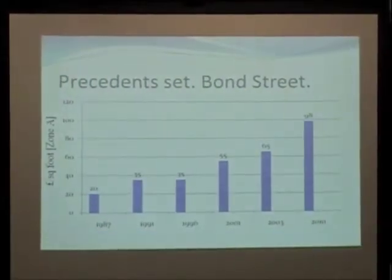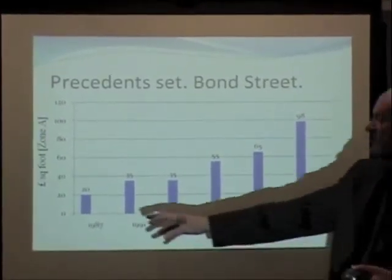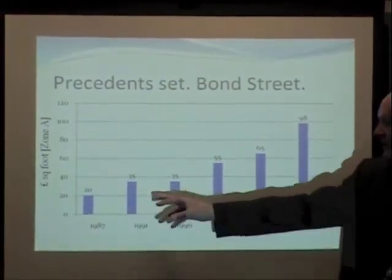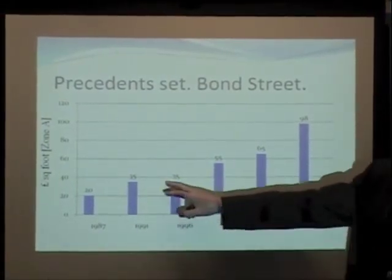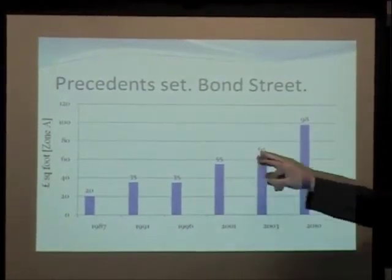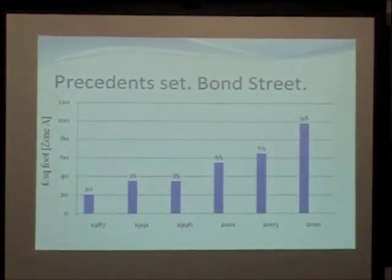Now, here's an example of how precedents will change the rental level. This is Bond Street, between 1987 and 2010. You can see that in 1987 it's £20 a square foot, Zone A. And then it went up to 35, and it stayed quite stable for that 10-year period. Then it went up to 55, 65. In 2010, somebody came in and paid £98 a square foot.